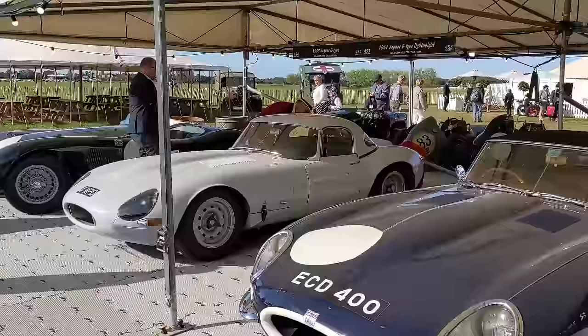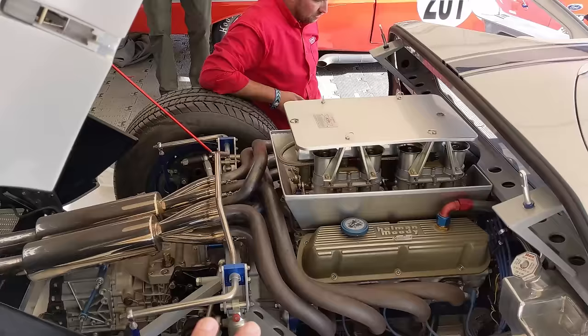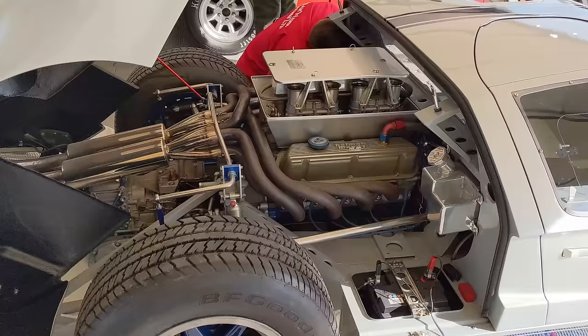And just pull around here. Ford GT40 Mark II. See the engine in here. The exhaust manifold is what really makes these cars have a distinctive sound. Holman and Moody, probably 289. Big transaxle back there. Wonderful.